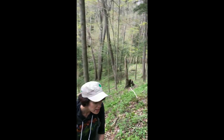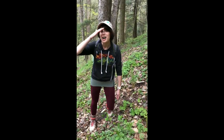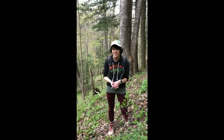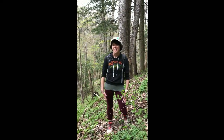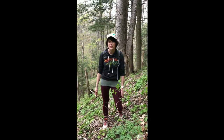Well, this was a lot of fun. We'll have to do it again sometime. And if you get out to Carter Caves anytime soon, this is a really terrific trail. I recommend it for beginners and for hikers that have hiked, you know, the Appalachian Trail. It has something for everyone.